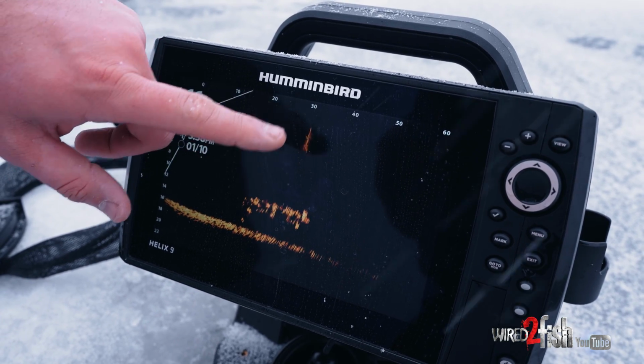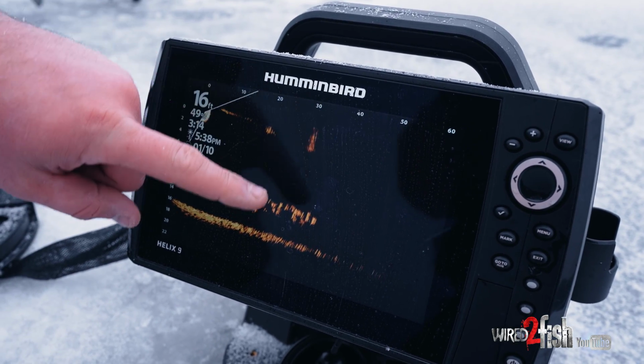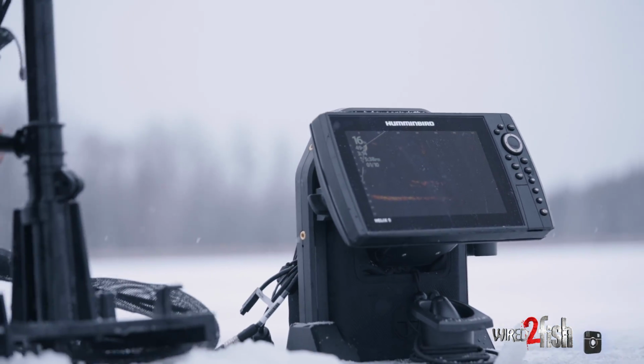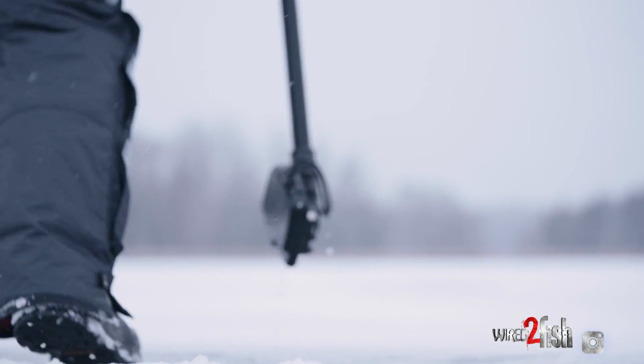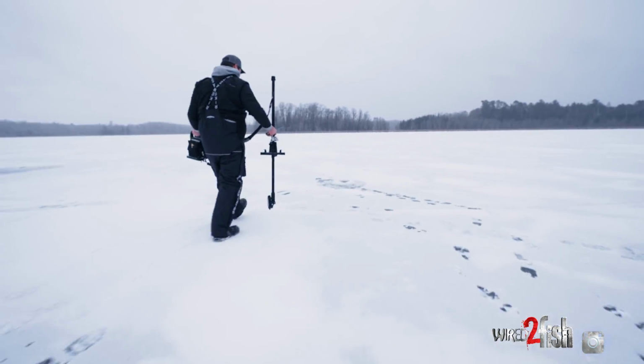And you can see it coming down right from the bottom of the ice there. That's another key part of Mega Live. You can see right where you drill, and you can see we're lined up right on the fish right there. And we're gonna go drop on them and get to catching. Try to make our way over quietly to not spook them.